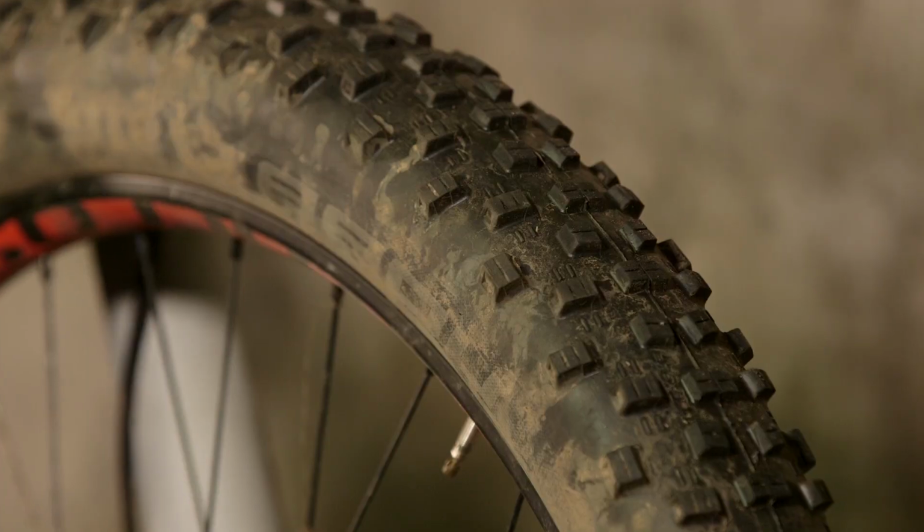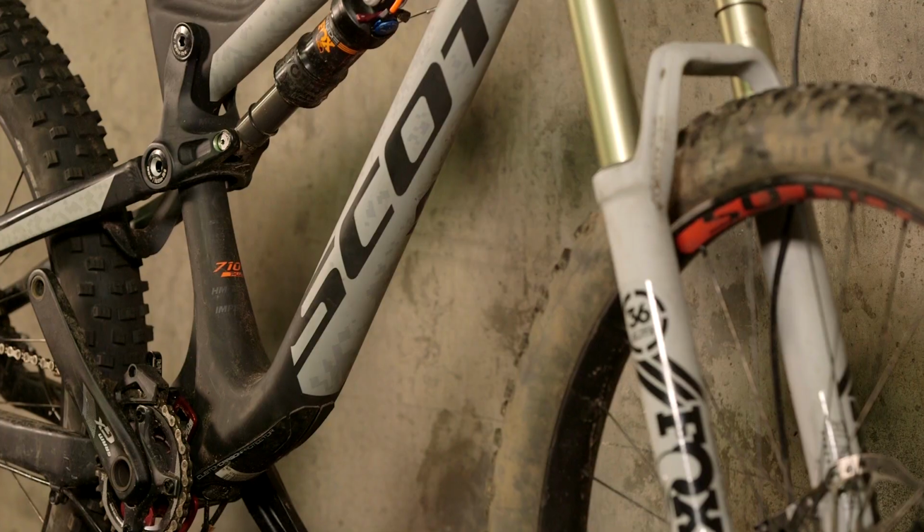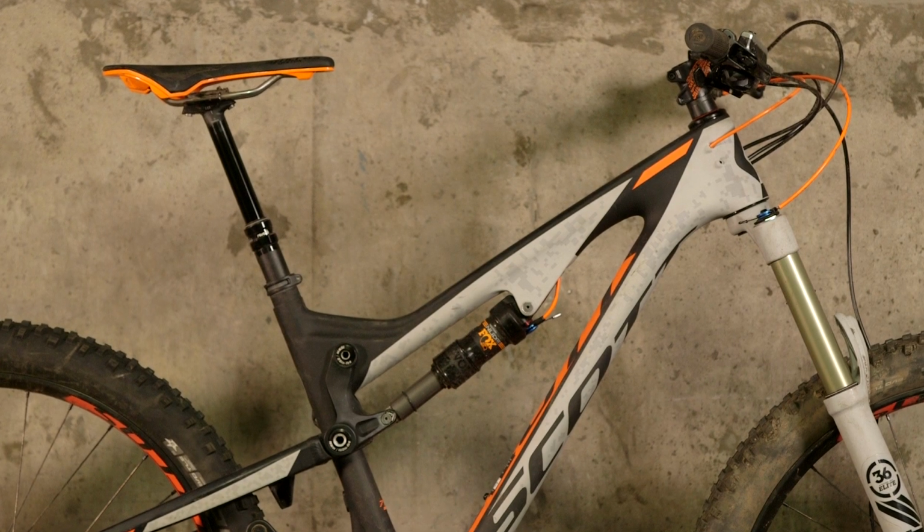anytime soon. There's definitely a compromise with puncture protection. There's also a compromise with the slight feel of the bike in really technical terrain because there is that little bit of disconnect between the rim and the tread of the tyre. But if you're looking for a really fun and fast and involving ride, then the Genius LT Plus is a good option.